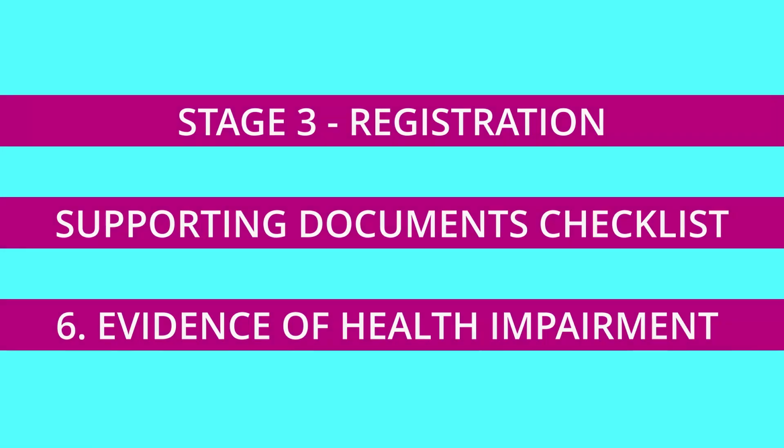Number 6, evidence of health impairment. If you have a health impairment, then you must provide a signed and dated written statement with details of that impairment and how it is managed, with a report from your treating doctor. The nursing board will decide whether your impairment is relevant to your practice of nursing profession.